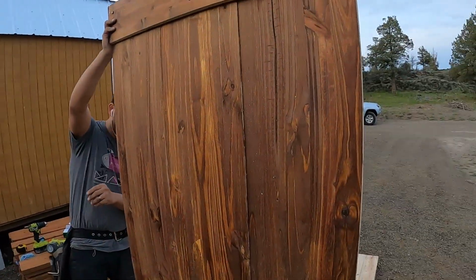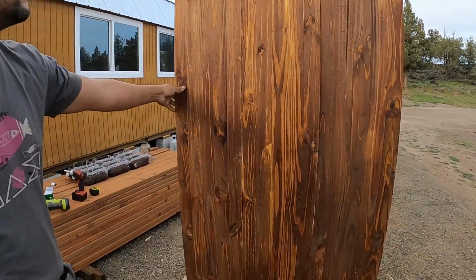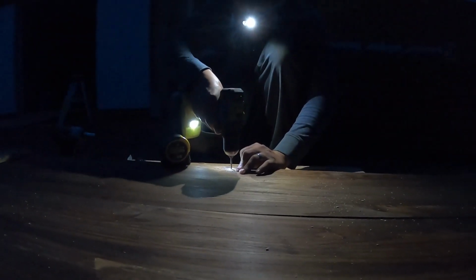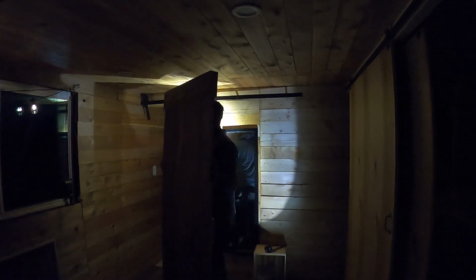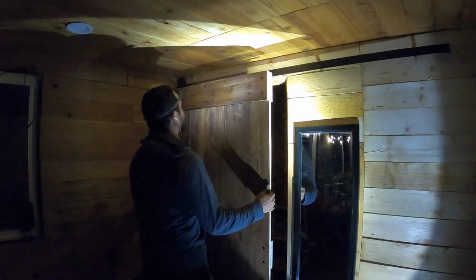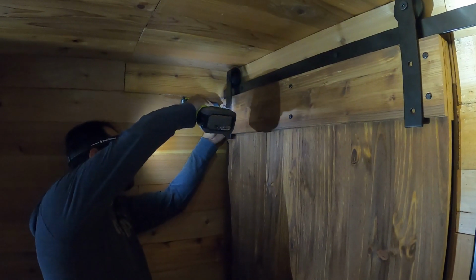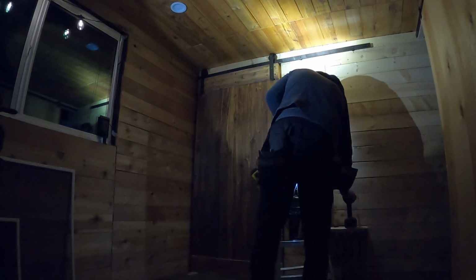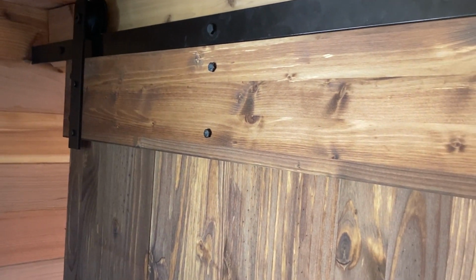That's a good sturdy door. Looks nice. I like the stain a lot. Me too. And yes, we can now put a check mark next to the barn door installation.